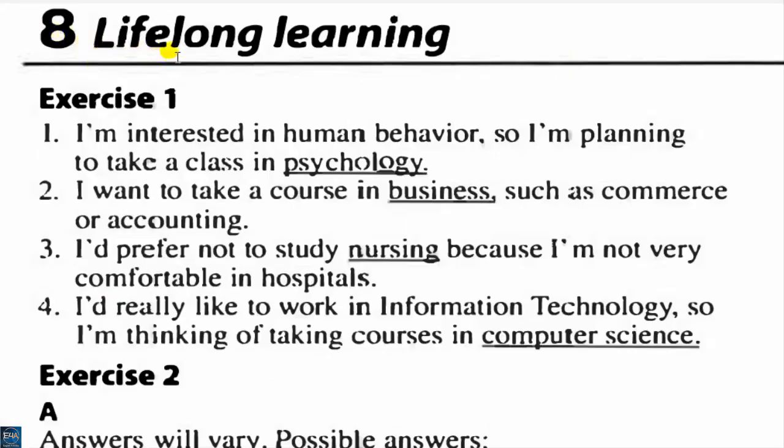Unit 8. Lifelong learning. Exercise 1. 1. I'm interested in human behavior, so I am planning to take a class in psychology. 2. I want to take a course in business, such as commerce or accounting. 3. I'd prefer not to study nursing because I'm not very comfortable in hospitals. 4. I'd really like to work in information technology, so I'm thinking of taking courses in computer science.